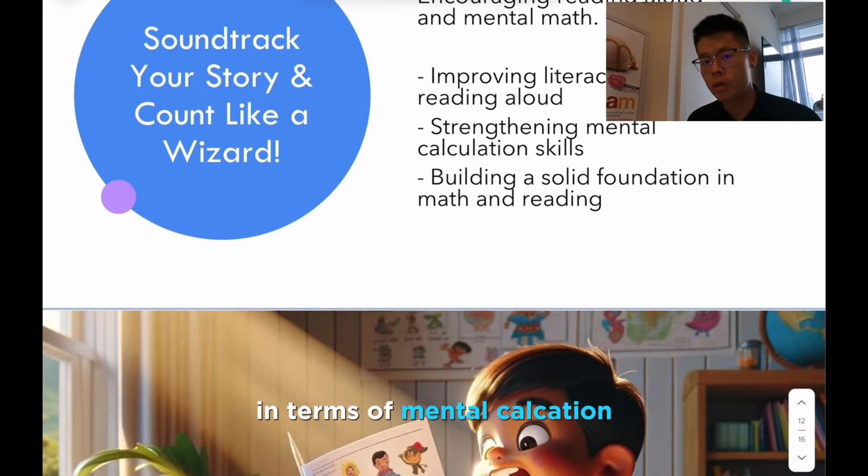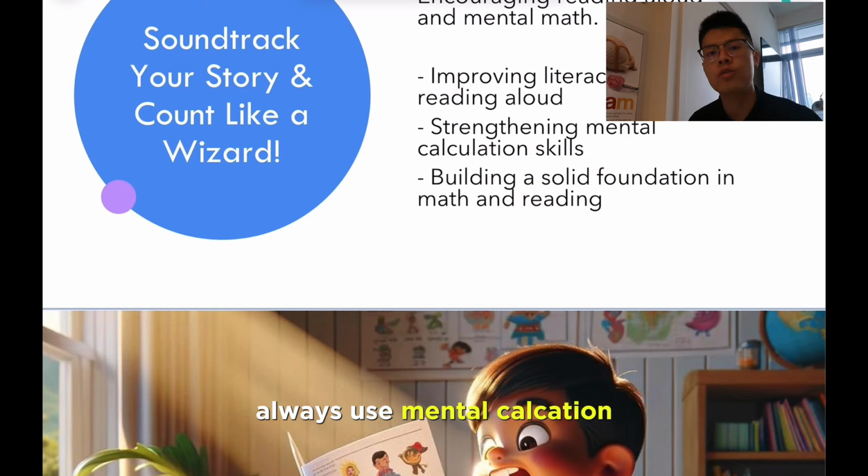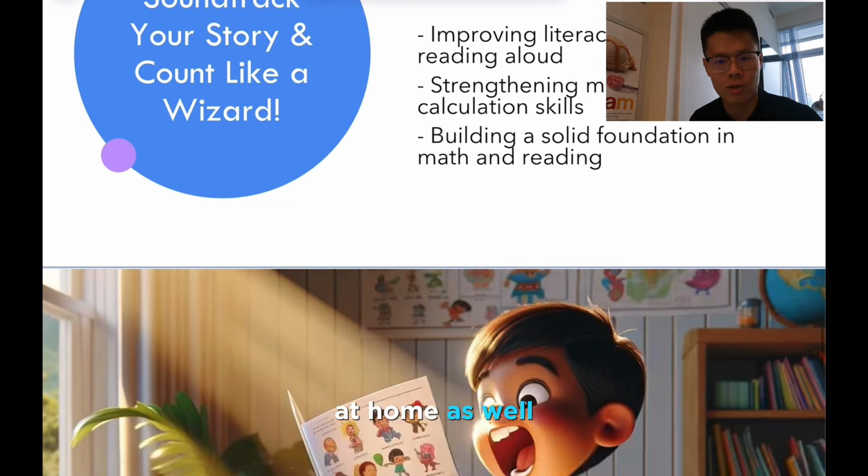In terms of mental calculation, you already know, never use your fingers. Always use mental calculation. Sometimes I see kids nodding their head. That's also called finger count or head nod count. We don't want that. We want a very pure mental calculation. So please help us at home as well.